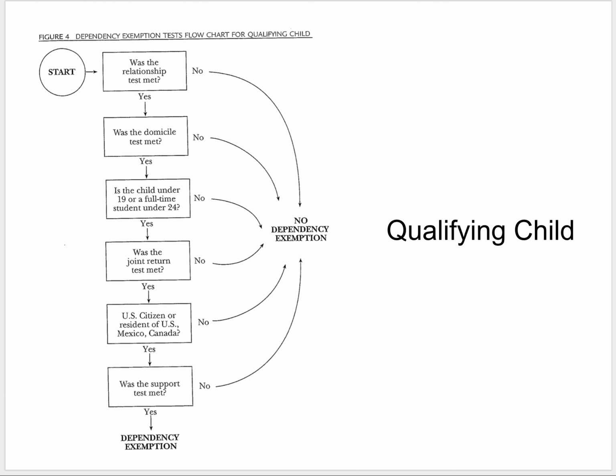So here's a graphic that shows those tests. It's kind of like a flow chart, but you can see that if you fail one of these tests, then no dependency exemption is met. So, was it your child? Yes. Did they live with you? Yes. Were they under 19? Yes. Were they not filing a joint tax return of their own, which is a difficult situation. I'll come back to that in a minute. Are they a U.S. citizen or a resident of the U.S., Mexico, or Canada? In which case they would still qualify as a dependent. And then did you provide more than half the support?